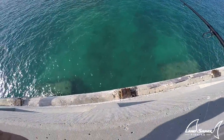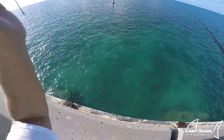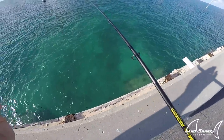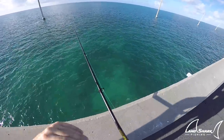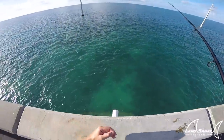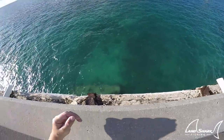So what I'm doing is I'm walking up and down the bridge. It's an incoming tide, so the tide's coming from the ocean to the Gulf side. That's the Atlantic over there, the Gulf is behind me. And these permit are just cruising up and down this reef and this flat. Some of them have their nose into the current, just chilling there, but the majority of them are moving. And they're moving in pretty good sized schools, anywhere from 3 to 15 fish.